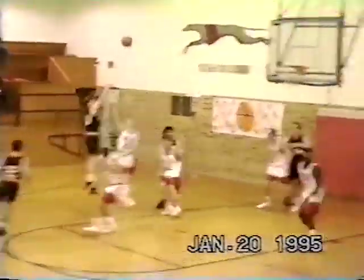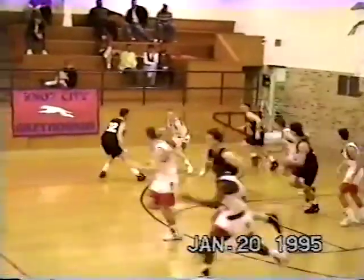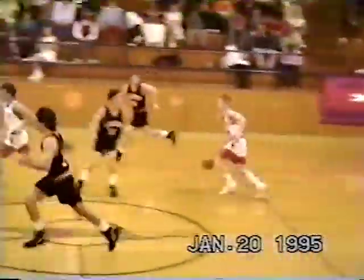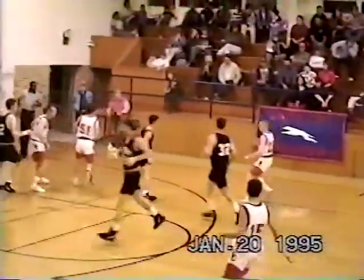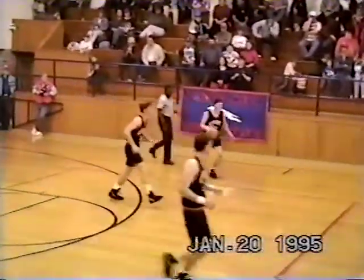Here's Anderson to Cheney. He'll put it up from 7. No good. Rebounded by Grimsley. The outlet pass to Marion. Greyhounds work it back. Boy, the Greyhounds very quick on both ends. Here's a bounce pass, Stevens right baseline. It's blocked by Anderson. Oh, boy. Anderson got that one. 6-4.